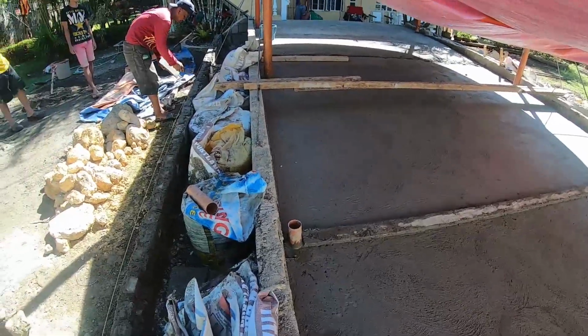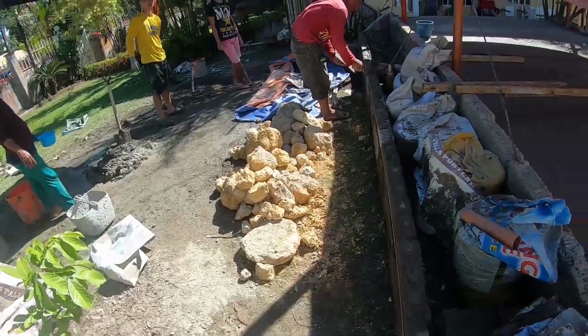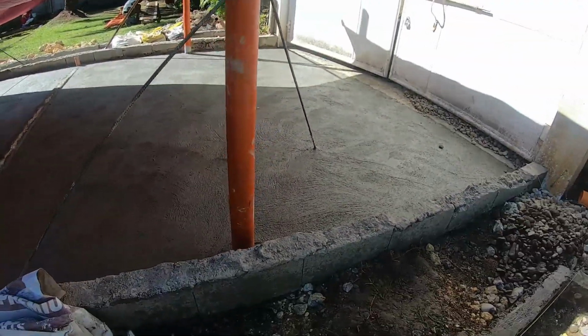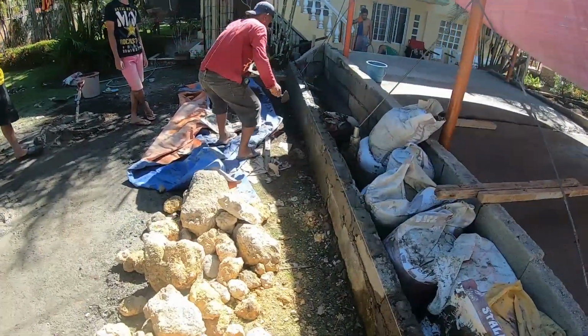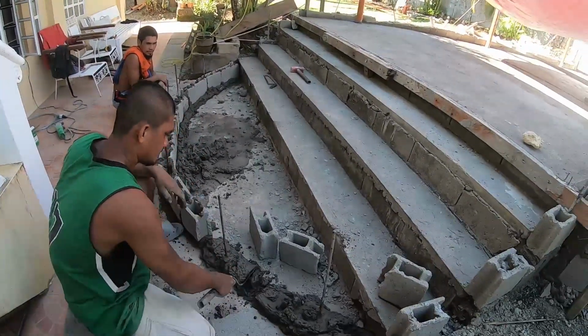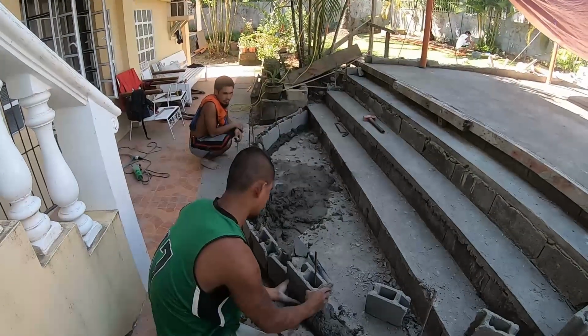Probably wait till tomorrow and we'll just grind off. I don't know, we might wait a couple days before we make sure the cement has set before we remove those braces. That's where we're at, starting the finish work. To be continued.